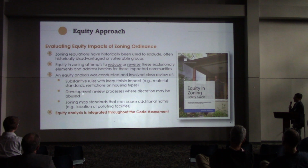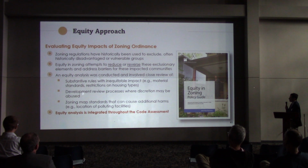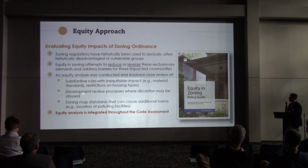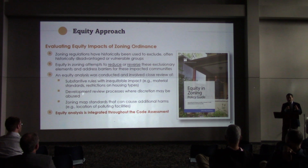Zoning ordinances have not a great reputation, not a great history in terms of excluding people. They've often been used explicitly or implicitly to exclude certain groups from participating in the land development process. So part of what we did in the code assessment was to take the Equity in Zoning Policy Guide, a manual that the American Planning Association put out just a couple of years ago, to take a look at the current zoning ordinance through an equity lens and to evaluate ways in which the current zoning ordinance might be inequitable and ways that can be adjusted in the new development code.